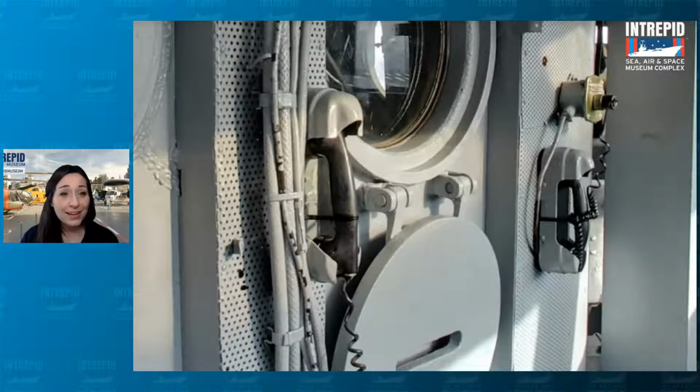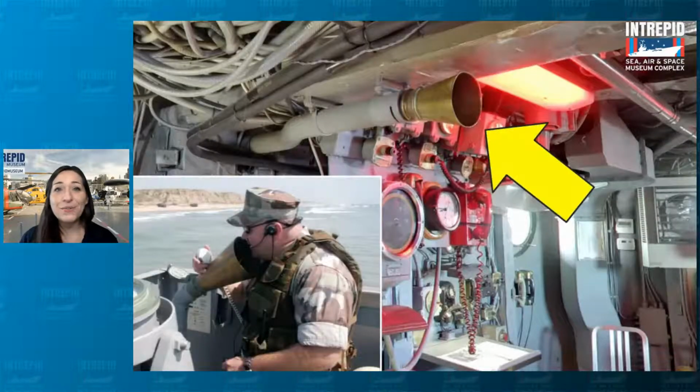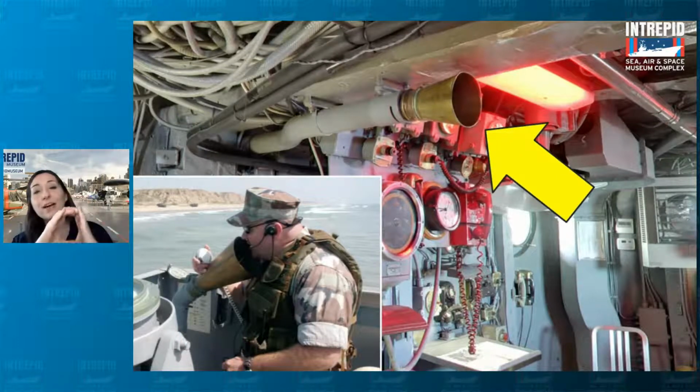Now, another way that's even less fancy than vibrating wax paper is this thing. They used these in between the decks. Maybe you've actually used one of these at a playground before. This is something called a talk tube. It is a piece of metal that's shaped kind of like a horn or a megaphone.